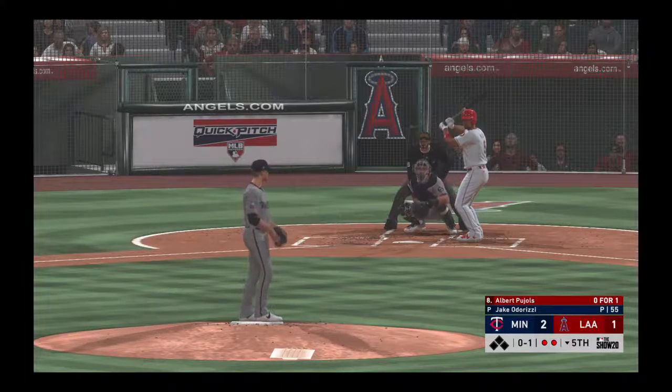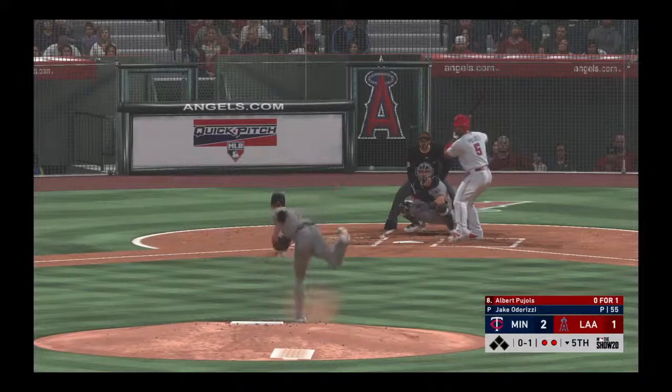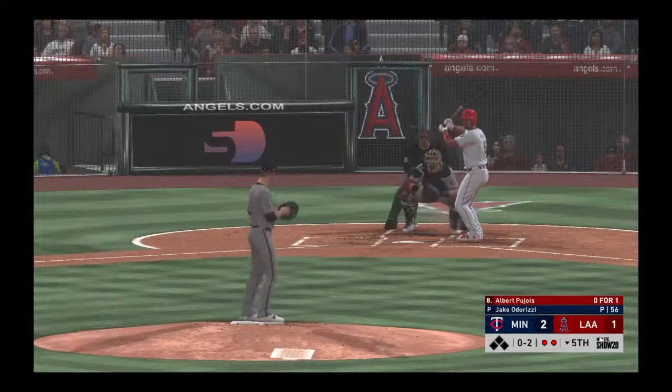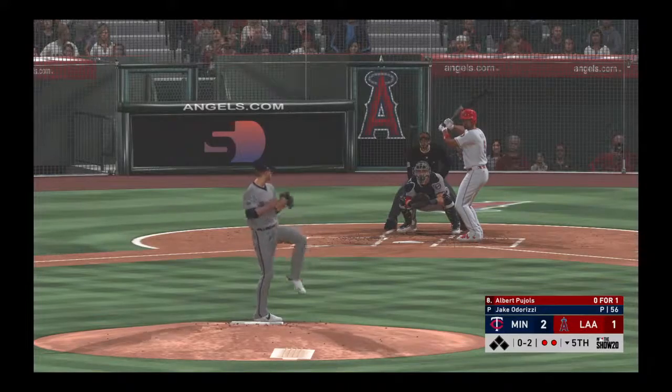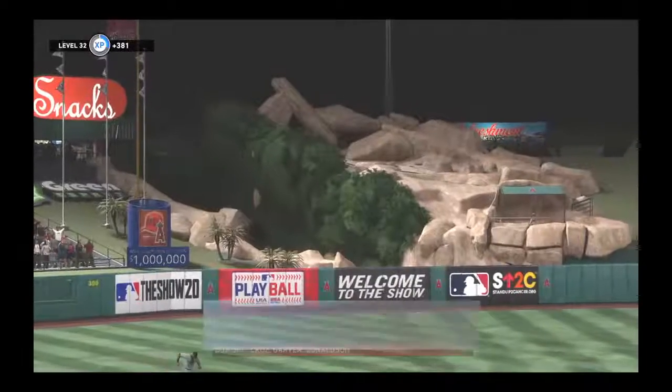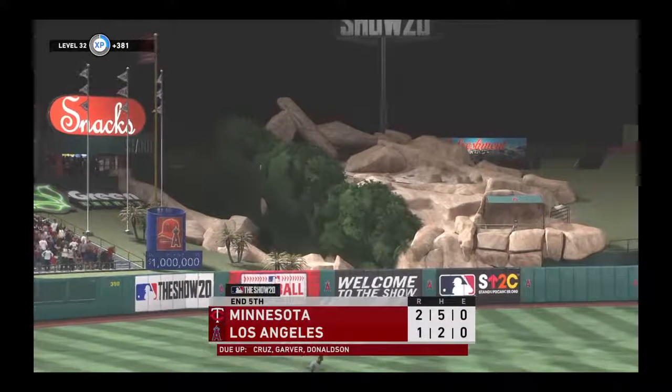One strike to Pujols. Fouled off. Pujols, who's long been referred to as the machine, has been in the big leagues for over 2 decades now. That kind of long. A swing and a miss. That retires the side, and that will do it.